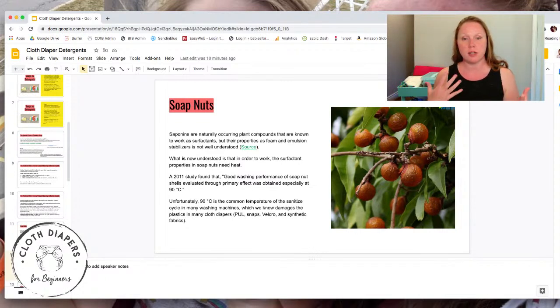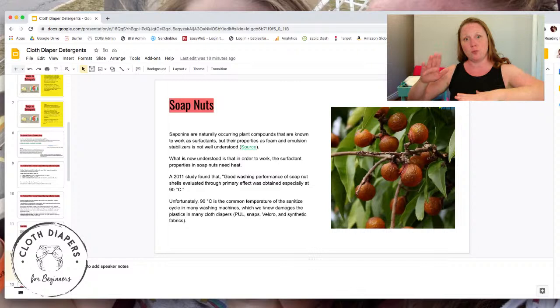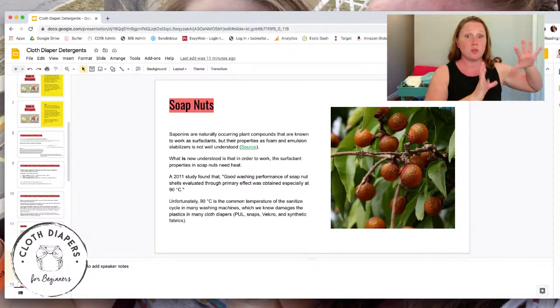What's now understood is that in order to work as a surfactant, the liquid created from the saponin needs to be heated up. And it works best at 90 degrees Celsius. The problem is 90 degrees Celsius is right around where you get into the sanitize cycle in your washing machine. Our normal hot cycle is around 50 to 60 degrees. That's what we recommend. Once you get to 90 degrees or around there, you're in your sanitize cycle.